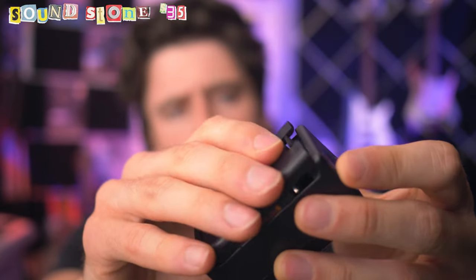The Soundstone, however, is a little less encouraging. It feels plastic, it's really light. The bottom of it looks a little janky. So although the looks are a little less encouraging for the Soundstone, you know, looks aren't all that matters. It's about how it sounds.